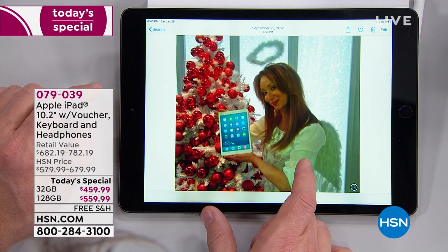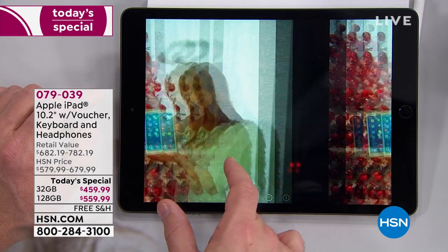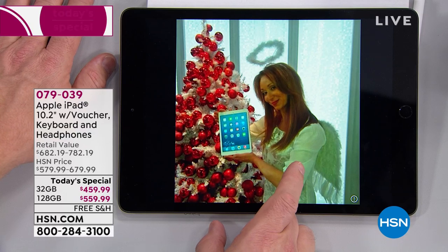Look at the size on that bezel, though. That has to be, gosh, that is... That's when you were an angel. Once upon a time.